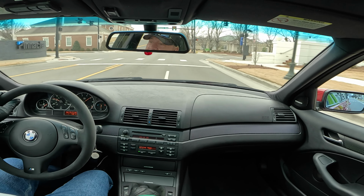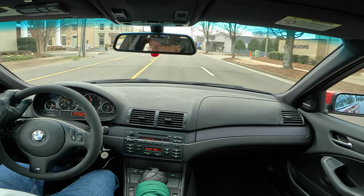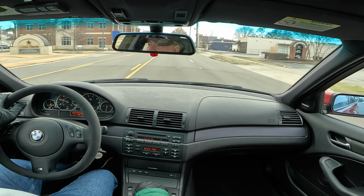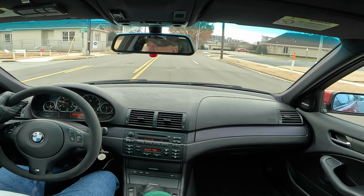Again, a little bit of the speed on it. Don't do too bad. It's not the fastest car in the world, but it's always an enjoyment to drive. Plenty of power.